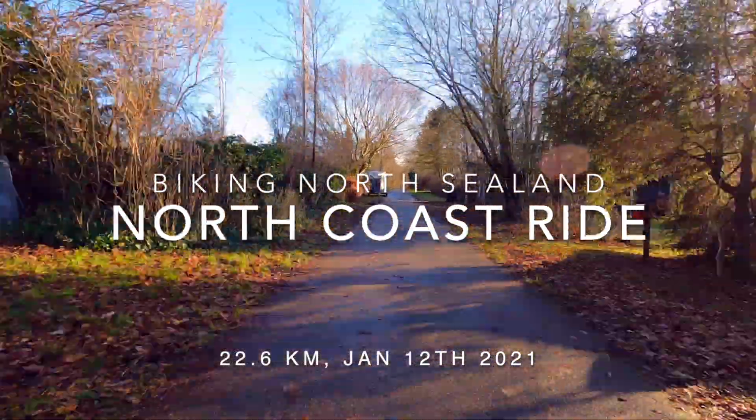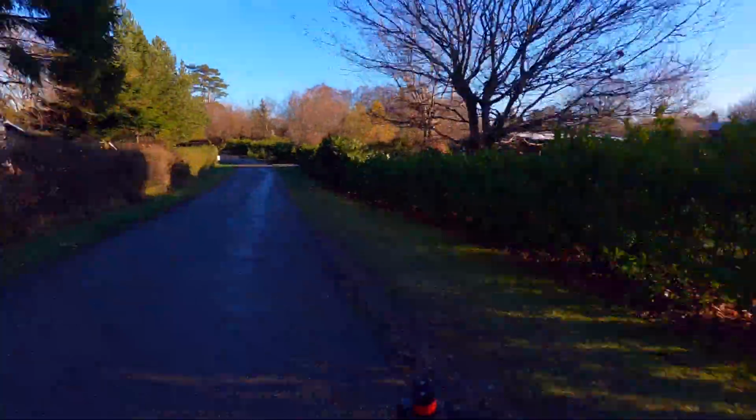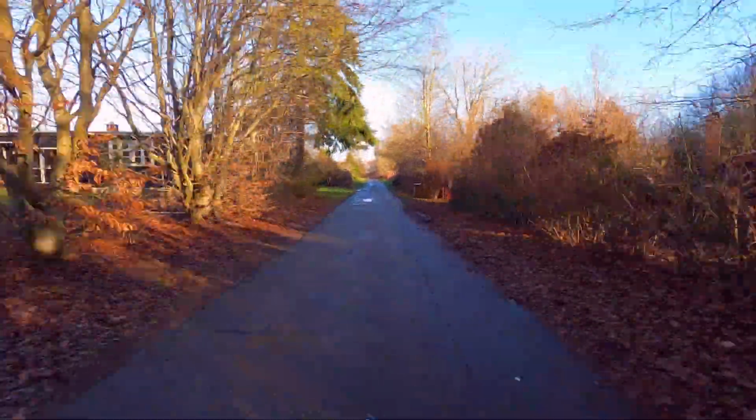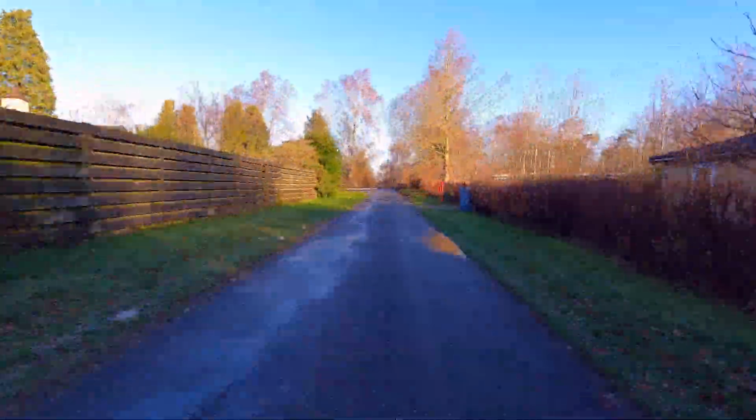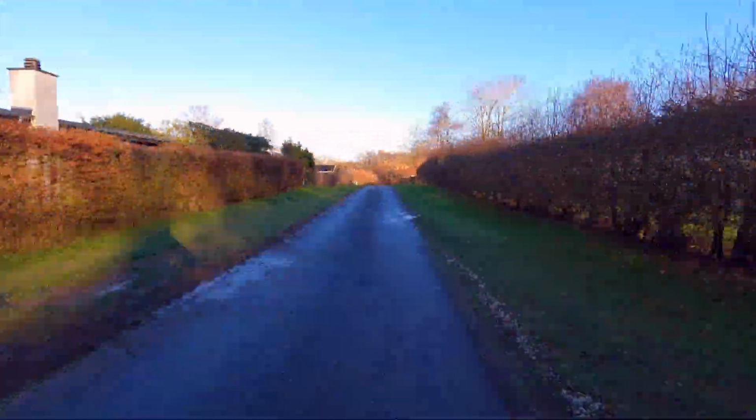Hello and welcome on this little bike ride through Northern Sealand from my summer house up there. It's a 22.6 kilometer trip that I did yesterday on a beautiful sunny morning with light wind.